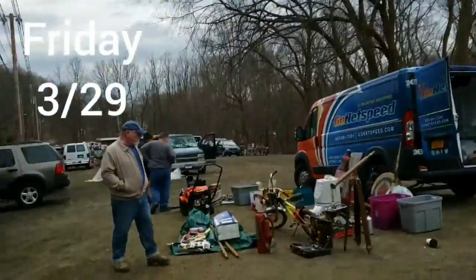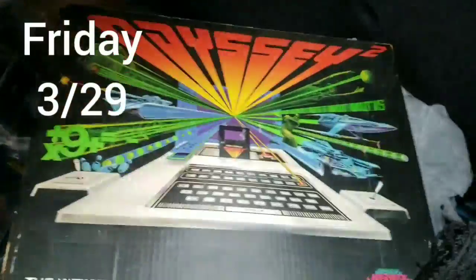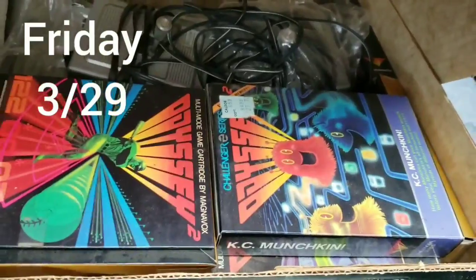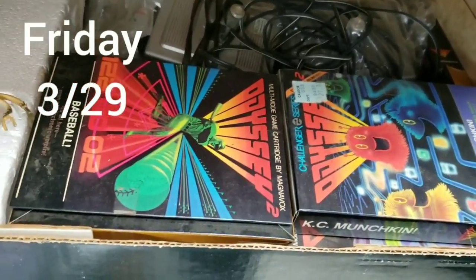So I'm at the flea. I just picked up this Odyssey complete in box. It has some games in it, but it looks in pretty good shape. And for $30, it's not bad. Later.